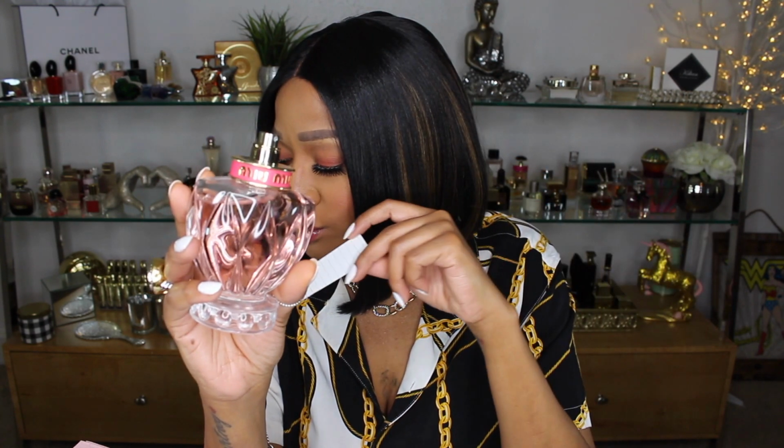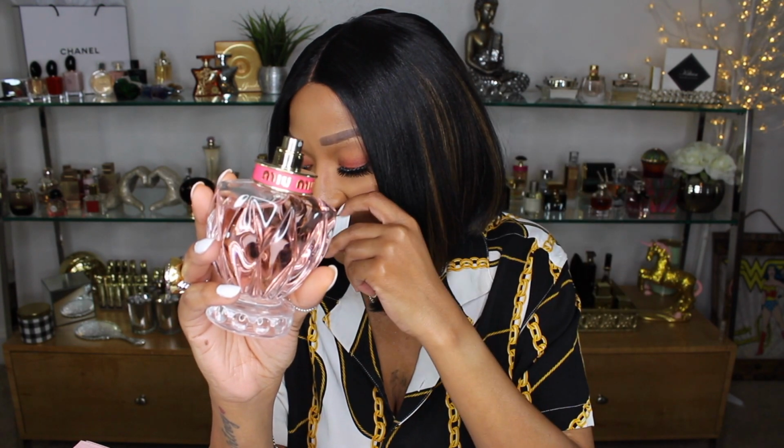This fragrance has apple blossom in it, pink pepper, bergamot, berries, cedar, amber, and tonka in the base. And with that cedar and amber in the dry down, this turns into something, I don't want to use the word smoky, but it gives it depth and some spiciness, some sexiness to me.